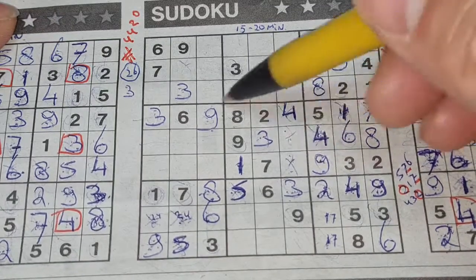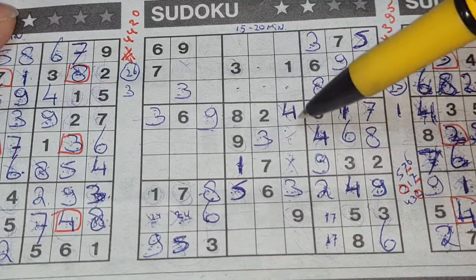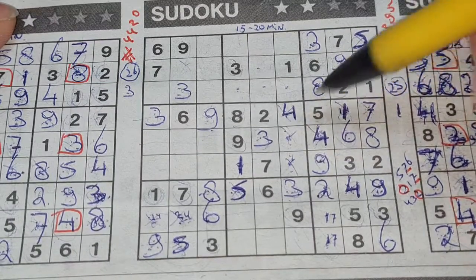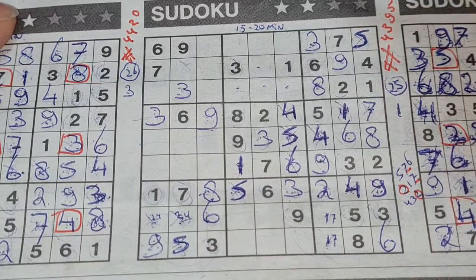Two missing numbers now in this big square, the 5 and the 6. 5 and a 6. We have a 6 there, no 6 there. 6 should be here, and the 5 goes there.